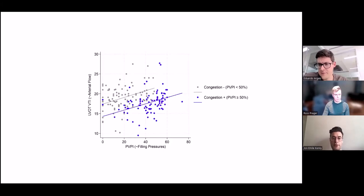Yeah, thank you for making that distinction. So the blue line and the blue dots are the patients that went on to develop venous congestion following the crystalloid challenge. So it's dichotomized here. Whereas the gray dots and the gray line are the patients who did not go on to develop venous congestion following the crystalloid challenge. And everything that you mentioned is exactly correct.